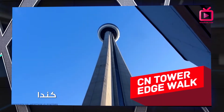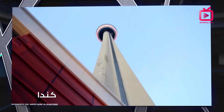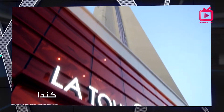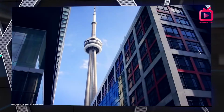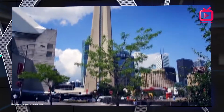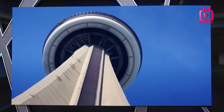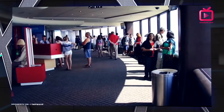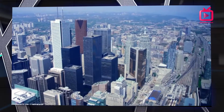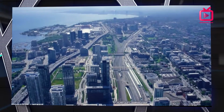CN Tower EdgeWalk. One of the most important sites in Canada, visited by 2 million people every year, is the CN Tower, the highest building in the Western Hemisphere. No doubt, this is the most recognizable symbol of the city of Toronto and one of the architecture wonders of the world. The tower is 1,815 feet high, and from its several decks you can see gorgeous urban landscapes and taste incredible dishes in a revolving restaurant.